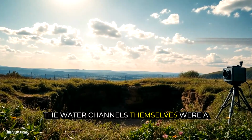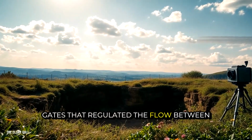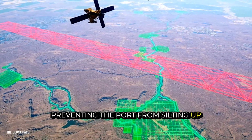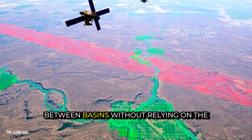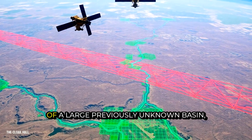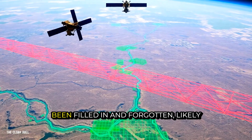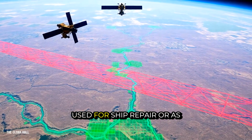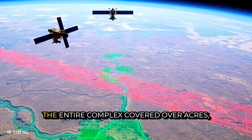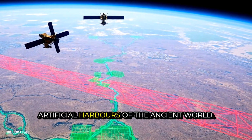The water channels themselves were a complex network, with locks and sluice gates that regulated the flow between the saltwater harbor and the freshwater Tiber, preventing the port from silting up and allowing ships to be moved between basins without relying on the tide. The survey also revealed the presence of a large, previously unknown basin, a perfectly rectangular depression that had been filled in and forgotten, likely used for ship repair or as a waiting area for vessels queuing to unload. The entire complex covered over 200 acres, making it one of the largest artificial harbors of the ancient world.